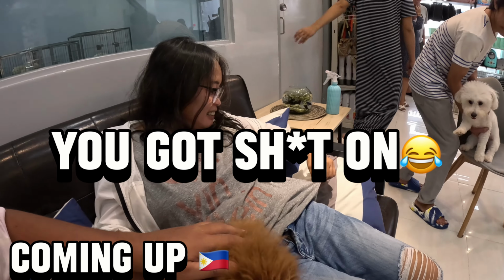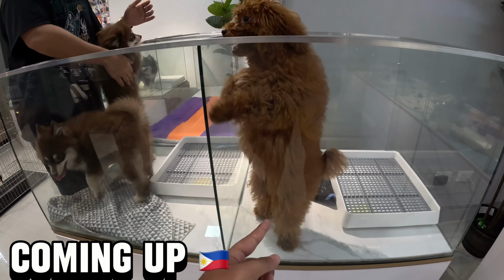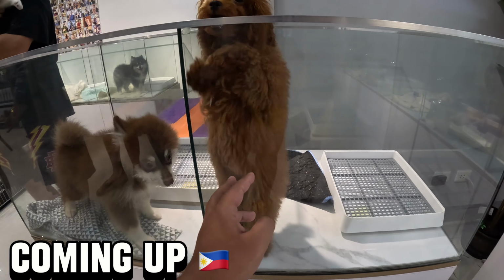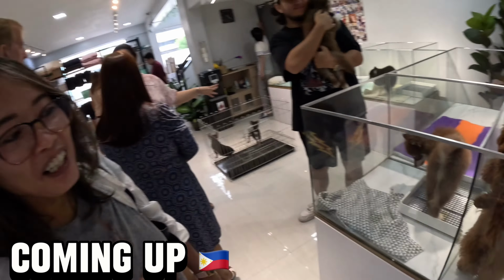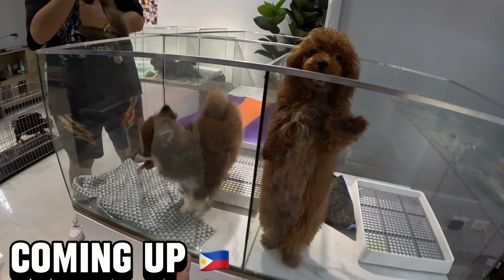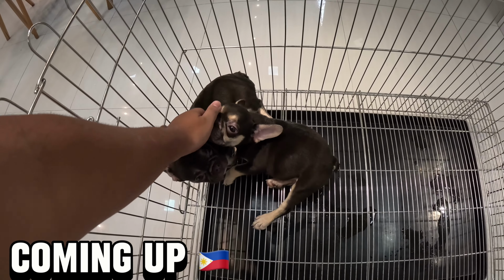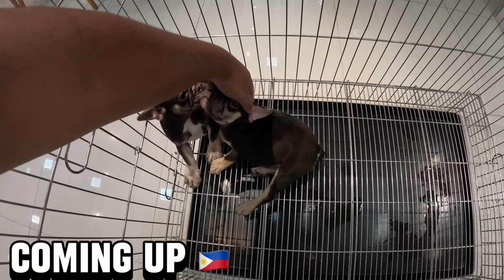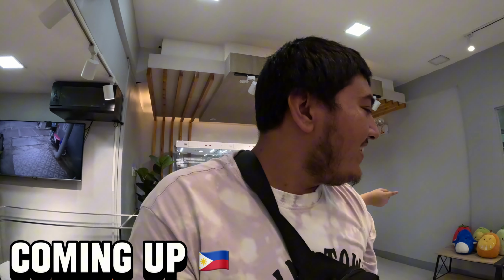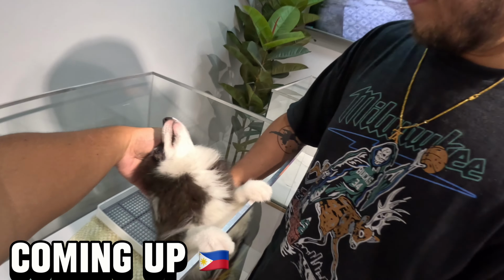He got shit on. Look at this dancing one. Oh my gosh, yeah. Jackson looks like a bear. What the heck? Hey, you dancer? He's a dancing queen. Yeah. Name him Grizzly. Oh, look at this one. Oh, this is Grizzly. Oh, that's Grizzly? Oh my gosh, they're so cute. Oh my gosh. This place is awesome. What the heck? Oh, that's a Pomsky.